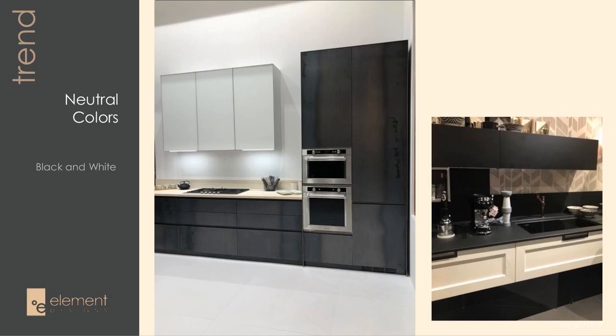So black and white, or sometimes called a tuxedo kitchen, was definitely a popular combination. The variations in materials and design composition made all the designs really unique. So first we're looking at a kitchen that used black high gloss base cabinetry and wall cabinetry, which framed that wall. And the white matte upper cabinetry was just a perfect complement. And it's also mounted in a really neat floating cabinet application.